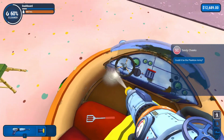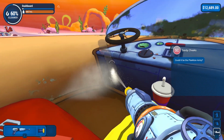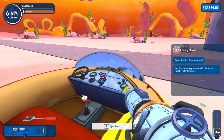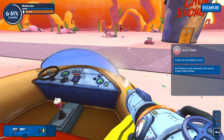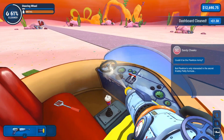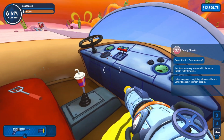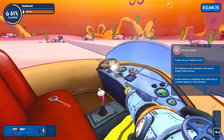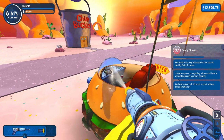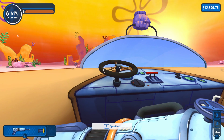Could it be the Plankton Army? Could be. But Plankton's only interested in the secret Krabby Patty formula. True. Is there anyone or anything who would have a vendetta against so many people? And who could pull it off without anyone noticing?